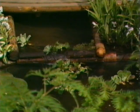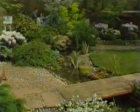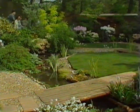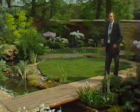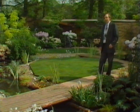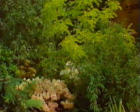The theme of this garden is tranquility. It was designed by Guy Farthing, and I like it because it's got several ease of maintenance features. The lawn areas have been raised so that mowers can go over the top of the paving stones. It's planted up with fairly easily maintained shrubs all the way around, beautiful shrubs.